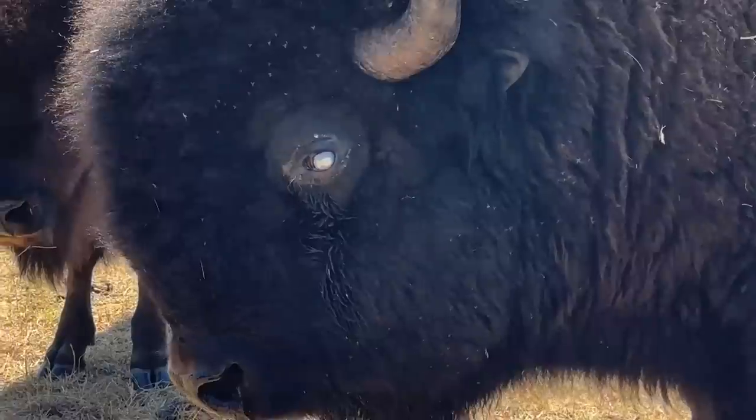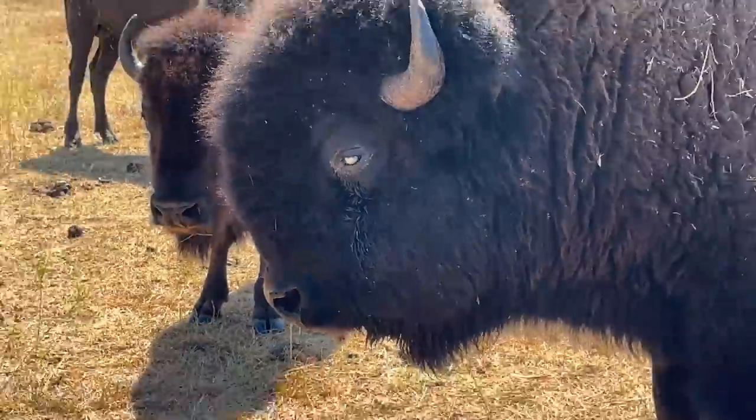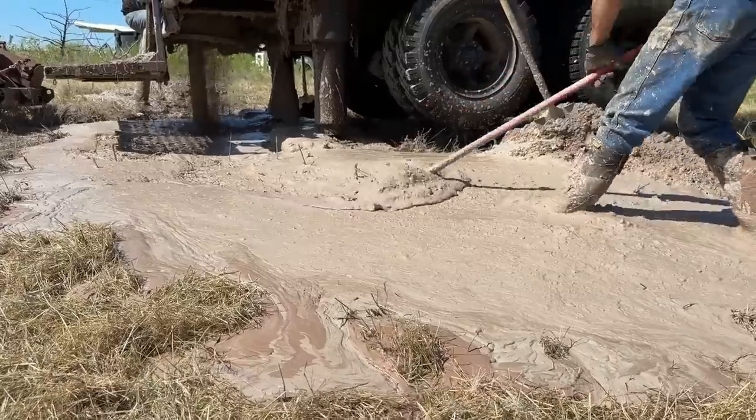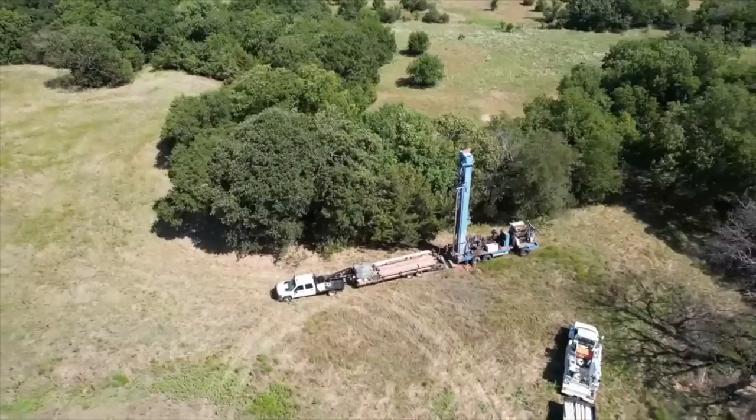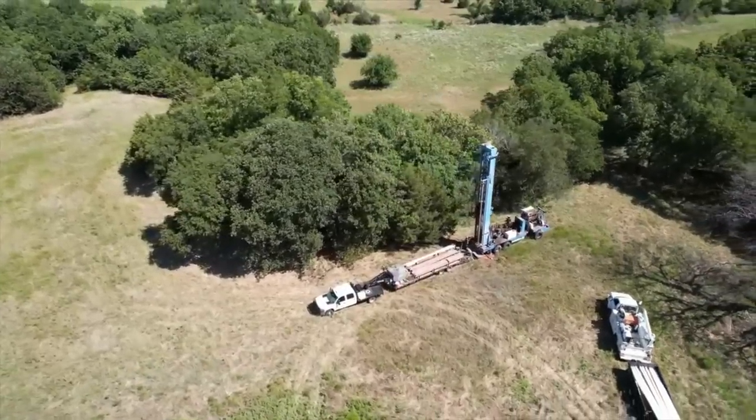Doesn't get easier for us. Dunbar's eyes hurt. Something's wrong with it. This is some of the mud. How do you know when you hit? He said, oh, you'll know.